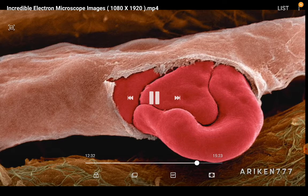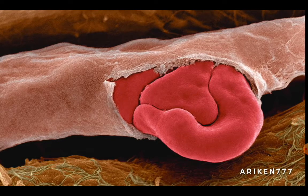Blood cells transport oxygen from the lungs to body cells. The oxygen transfer occurs in capillaries, where carbon dioxide is also removed and then taken to the lungs for exhalation. Red blood cells are the most abundant cell in the blood. They have no nucleus and are about 7 micrometers across.